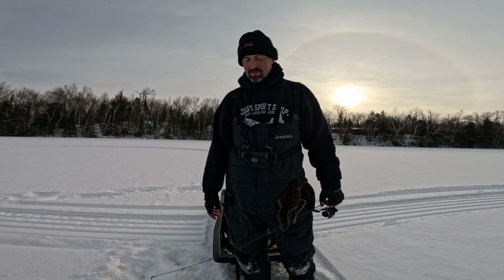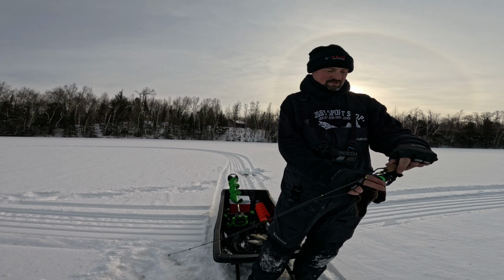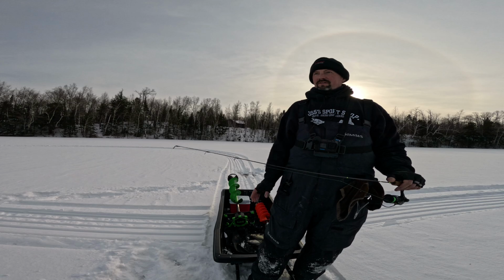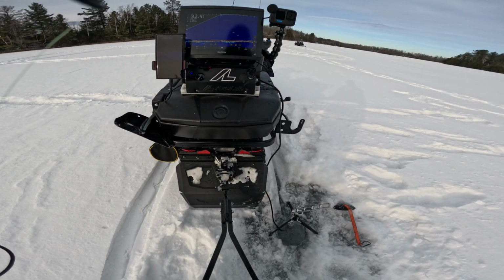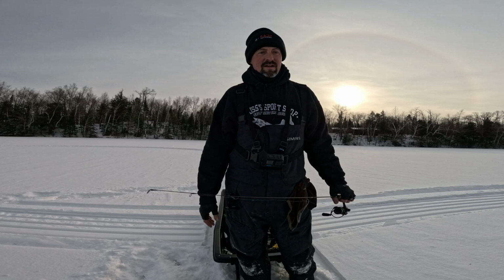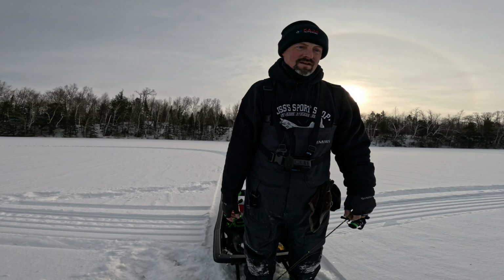But yeah, that's how I do it. A lot of guys will grid. That works too. You could probably get away with gridding this out. It looks like people have gridded it before. Beans are not super spooky, but when the fish are spooky and they move, they're auger shy, it's best to, you know, drill as few holes as you can.